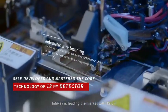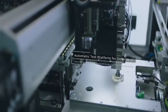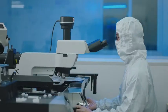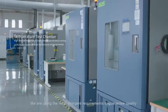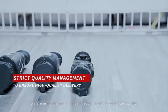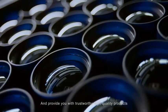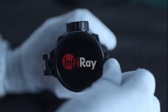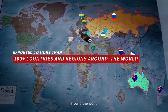12 new, which offers higher resolution and superior imaging. From production, testing, to delivery, we're using the most stringent requirements to guarantee quality and provide you with trustworthy, high-quality products. We are fast becoming the go-to choice for the modern hunters around the world.